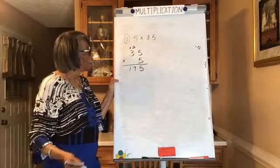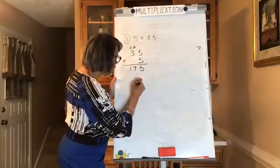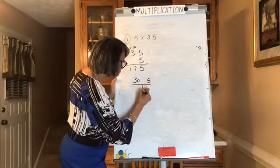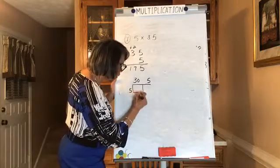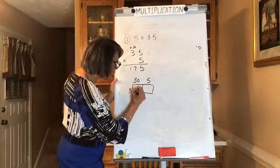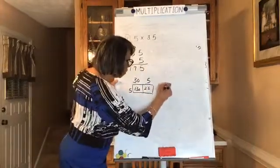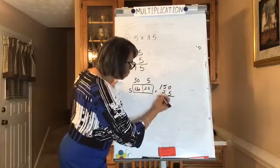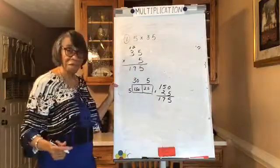Okay? All right, the box method. We have 35, which is 30 and 5. So we need 2 spaces there. And then we have 5, so we need 1. Okay, 5 times 30, 5 times 5, 150, plus 25 equals what? 175. Same answer, just another method of multiplication.